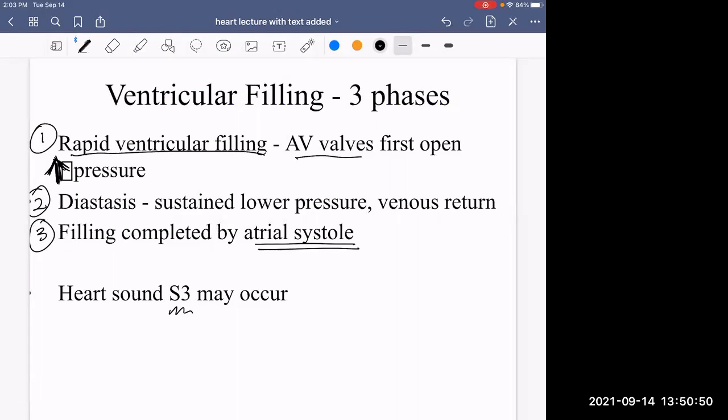Okay, the way that the ventricles fill, there are actually three steps to it, because why would there only be one, right? When the AV valves first open, it's like opening the floodgates. The ventricles rapidly fill, the blood dumps in. Then the next stage is called diastasis. It's just the venous return, not any pressure really driving it. The third part is when the atria contract again and squeeze the rest of the blood into the ventricles. At that point, we could hear S3, but we don't always hear that.